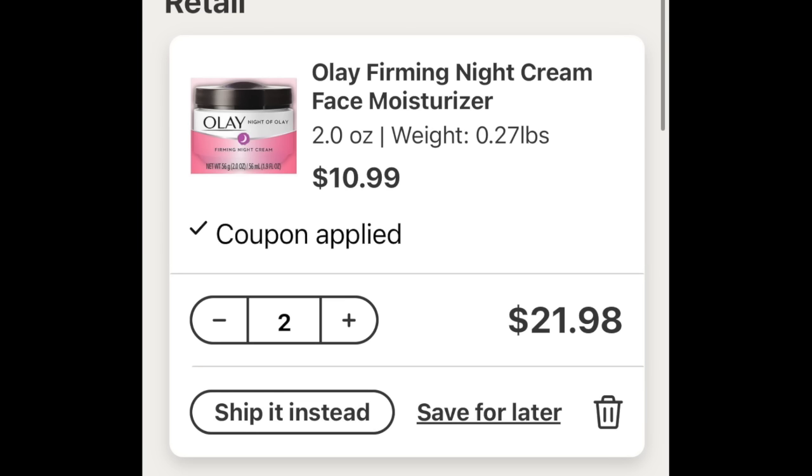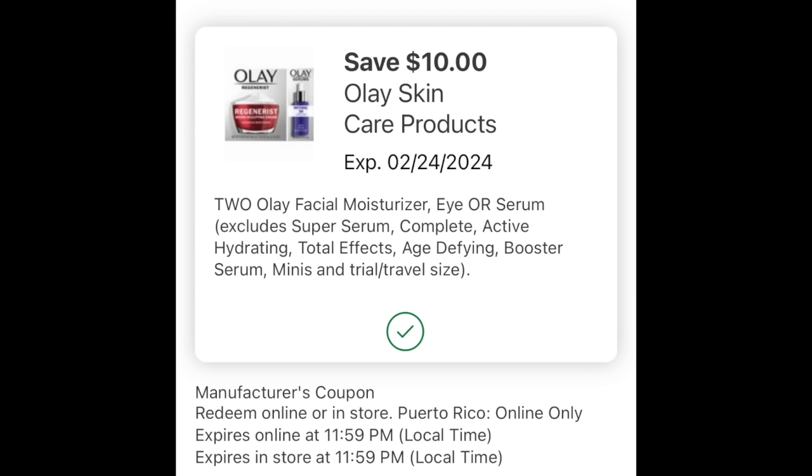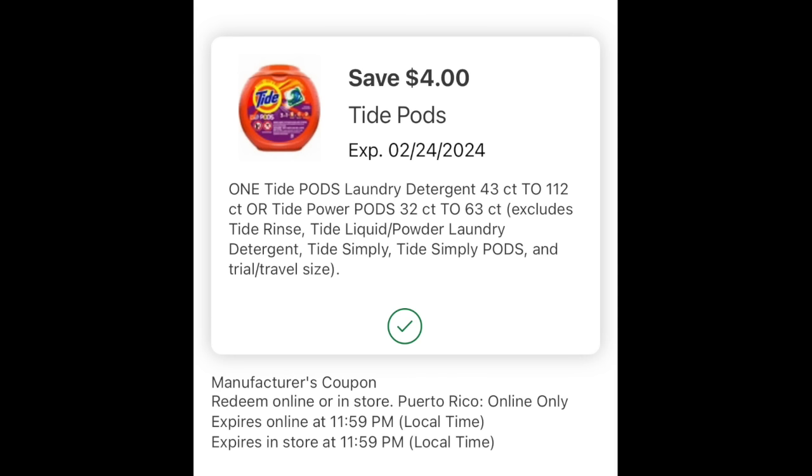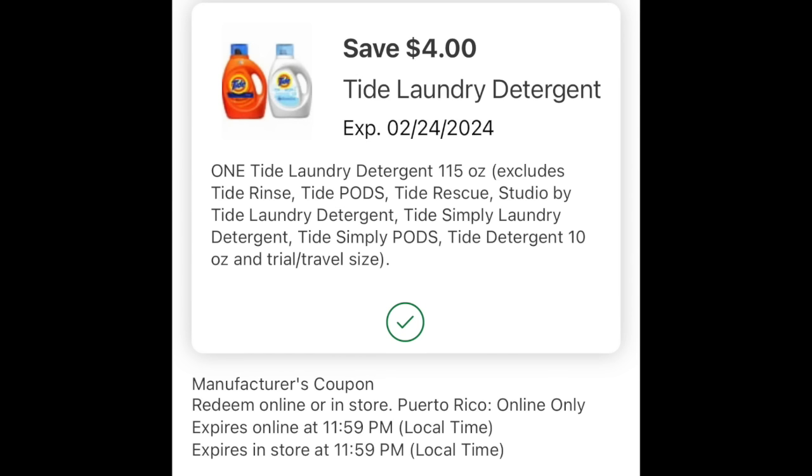So we're just going to grab two of these Olay face creams for $21.98. And we have this, which is a $10 off of 2. Now, even though this is saying that it's going to give you back $5 in Walgreens cash when you buy two, as we're going to be grabbing more of the Tide, we're only getting $5 back. We're not going to get back 10. We're going to grab two of these guys at $15.99 a pop, and then we have two $4 coupons that we're going to load. So right there with the $10 for the Olay and then $8 of Tide coupons, that's like $18. So I think you know where this is going if you can line this one up. So it's just a really terrific deal.